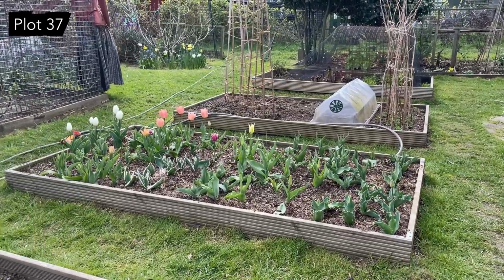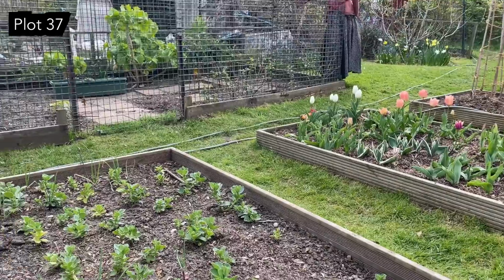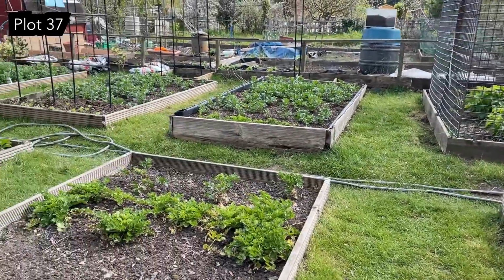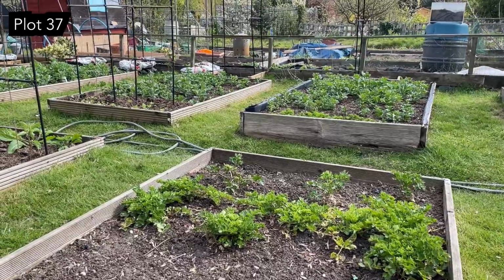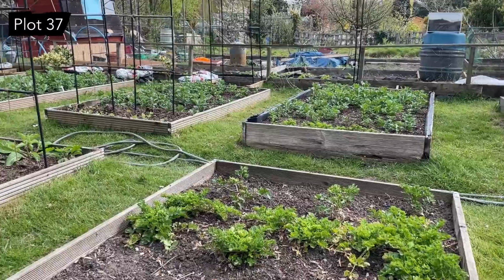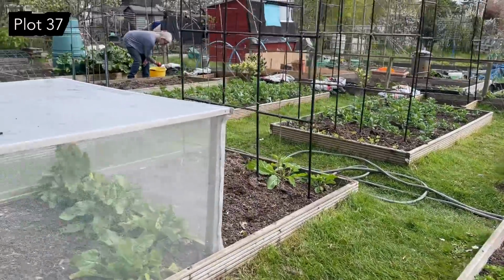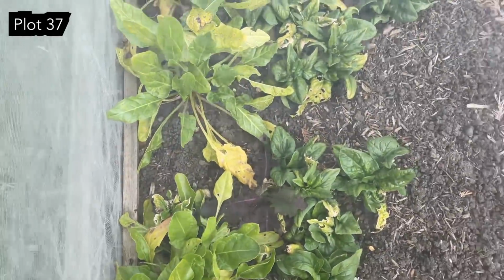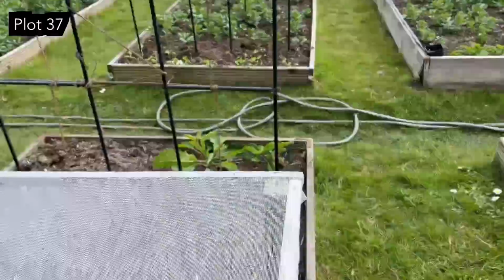Okay, just one last look at the tulips. I promise I won't go on about them anymore. This is another bed of field beans. Up this end, we've got celery and celeriac. The celeriac we're still eating. One of those rows of celery we're going to let go to seed for next year. Bit of spinach. This has been in here all year. It's starting to look a bit sad now, but we're still picking it for salad.